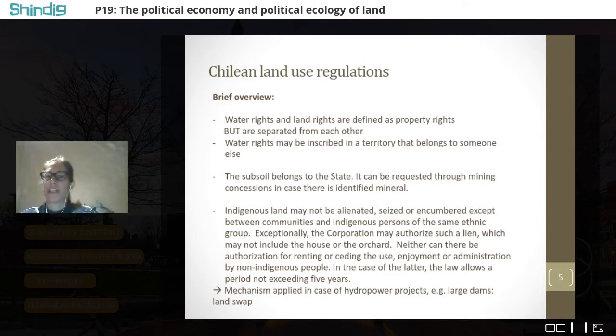So let me briefly sketch some key points of the Chilean regulations regarding resources and land, because there are some main characteristics that are relevant for this research and what I will explain later on. So first of all, the regulations are highly fragmented and individualized. Water and land rights are separated from each other. So both are property rights, but you can own water rights in a territory that belongs to someone else. And this is also not limited to indigenous territories. So in an indigenous territory, you can own a water right, not being indigenous and not living in this territory. On the other hand, the subsoil belongs to the Chilean state, and you can request mining concessions in case there has been a mineral identified in this area.